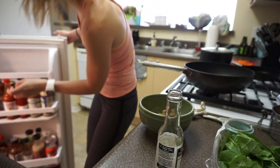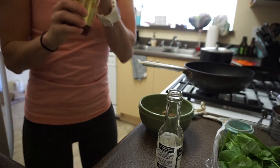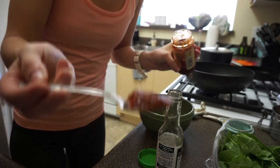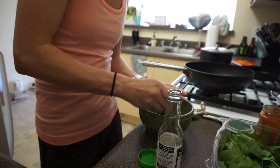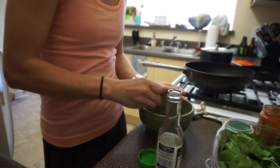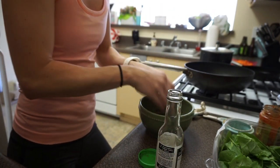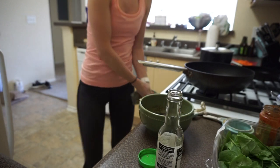And then gonna add some chili paste because my fiance likes things super spicy. And I do about a small little spoonful of that. And then you just stir it all up. And then we're gonna add some ginger, which I already ground up. And that is your sauce.